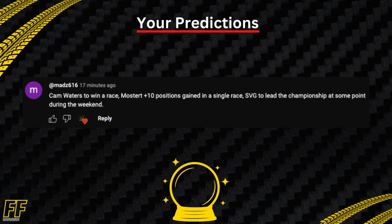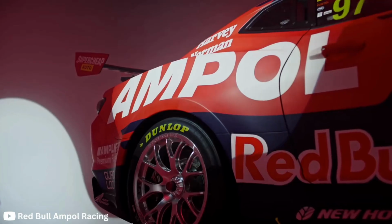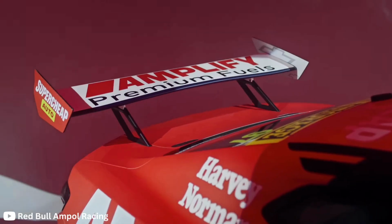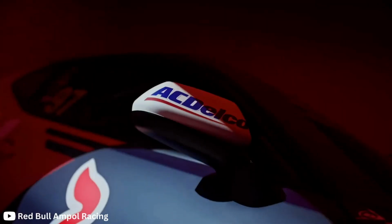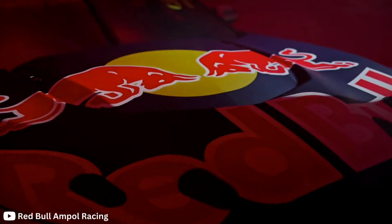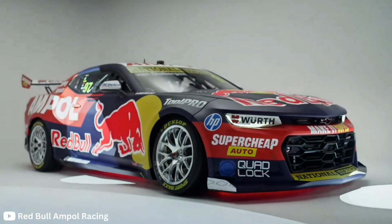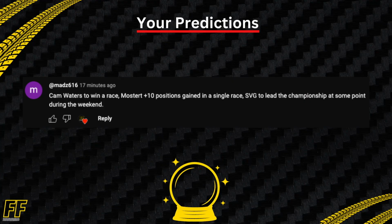And Shane van Gisbergen to lead the championship at some point during the weekend. Now, that's a really interesting one because it made me think, has Shane actually led the Drivers' Championship at any point this year? Obviously, he won in Newcastle, but was ultimately disqualified from that one. And if he has led at any other point, it would have only been for a short period of time. So I think at this stage of the season, if he does go to the front, that could be quite an ominous warning shot to his rivals.